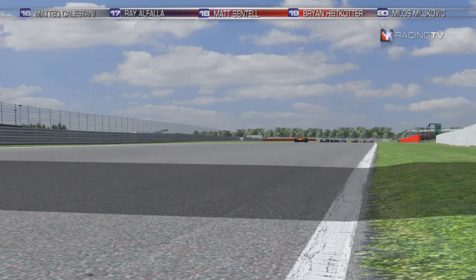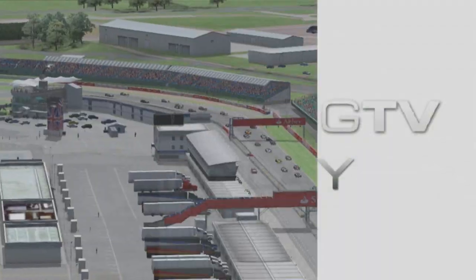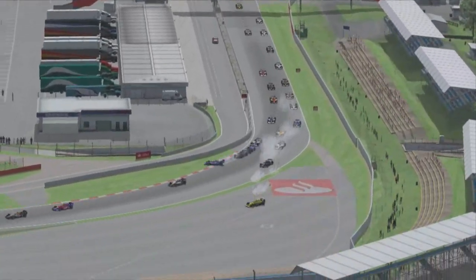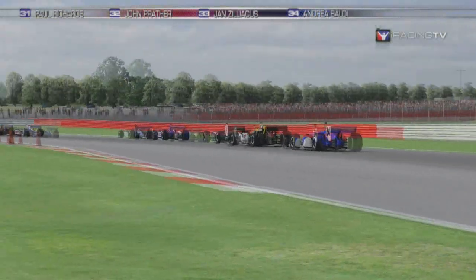We'll go back and watch a replay of the start in just a second. Watch the lower part of your screen as it looks like Mauro Basellier gets into the back of Sturgis and nearly costs Darren Marsh his race. All 3 drivers were able to continue on. Sturgis would finish 16th, Marsh 11th, Basellier a distant 21st.